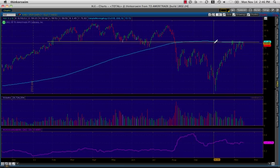72.50 is the main resistance level, but we do want to give it a little bit of breathing room. So we're going to go with a more conservative vertical spread here.